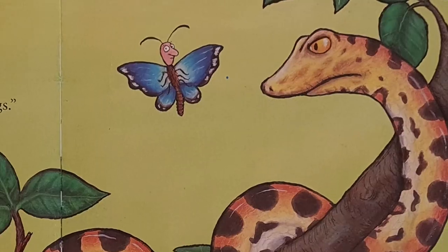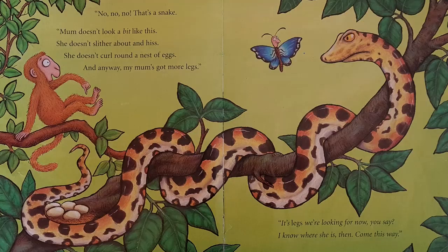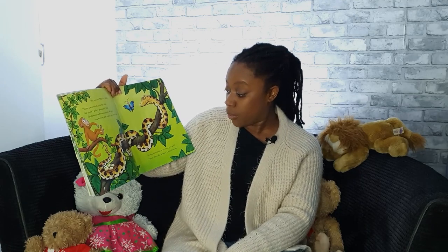Is that his mum? No, that's a snake. Mum doesn't look a bit like this. She doesn't slither about and hiss. She doesn't curl around a nest of eggs. And anyway, my mum's got more legs. Oh, it's legs you're looking for now, you say. I know where she is. Come this way.